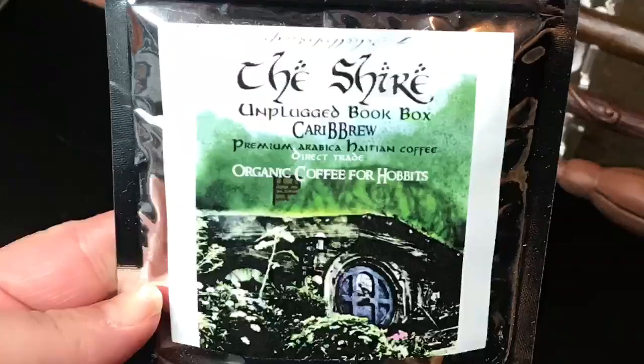Next we have, ooh, it's a Lord of the Rings item, and it's coffee. Of course, it is the Shire Unplugged Book Box Organic Coffee for Hobbits. That is so freaking cute. Let me open it and give it a smell because there's nothing better in the world than smelling coffee. I am loving this box so far. I cannot wait to try this.